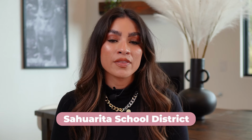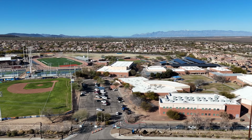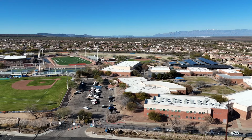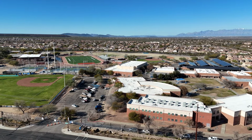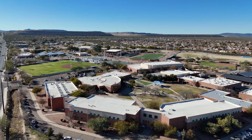The school district within the area is Sahuarita School District, and a lot of the kids that live in that area, they're going to those schools. So again, going into that whole community feel, your neighbors and the kids in the area, they're all going to school together, riding their bikes together, going to the parks together. It's very, very family and community oriented, which is great.